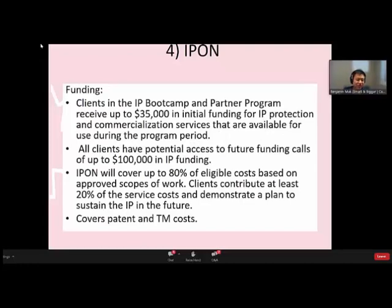You can receive up to $35,000, so then future funding calls up to $100,000, as we mentioned. But this one does cover patent filings, writing a provisional patent application, trademark filing costs. Could be within Canada and outside of Canada. This is, of course, available only to Ontario companies. Again, I'm not really sure about the foreign ownership, if it has to be Canadian owned, but at the very minimum, it needs to be located in Ontario.